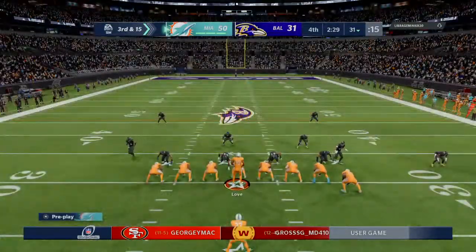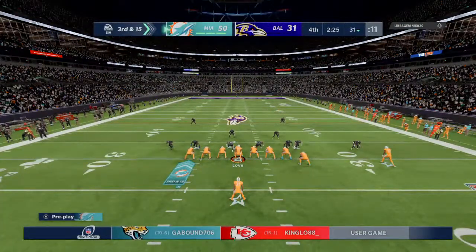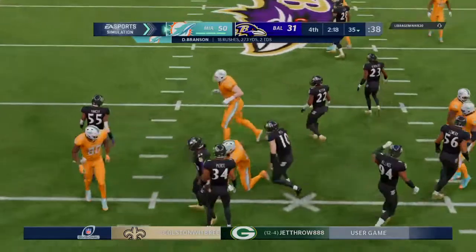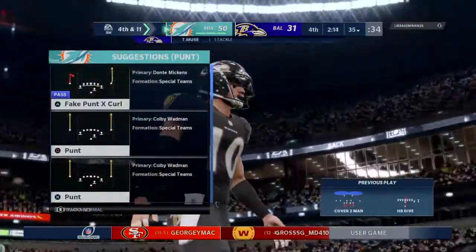The Dolphins on 3rd down. They've converted just 2 for 6 thus far. This will be 3rd and 15. And to give this time to the tailback. And he's able to take this one up to the 35-yard line. It'll be a gain of 4, but it won't be enough. It leaves them with a 4th down now.